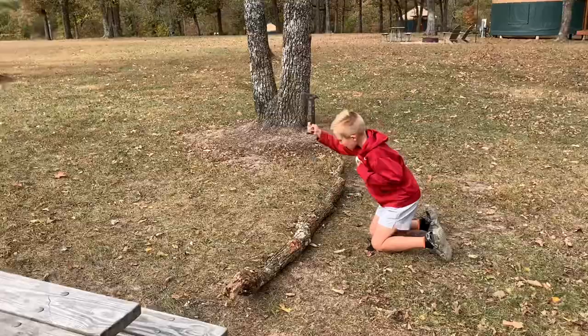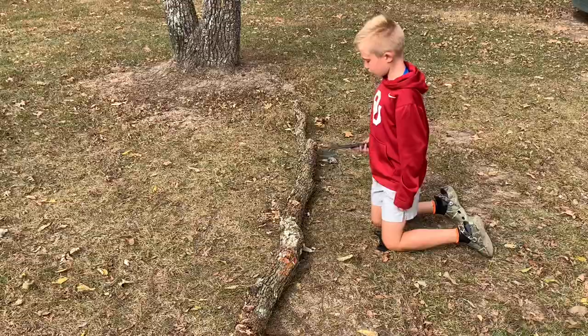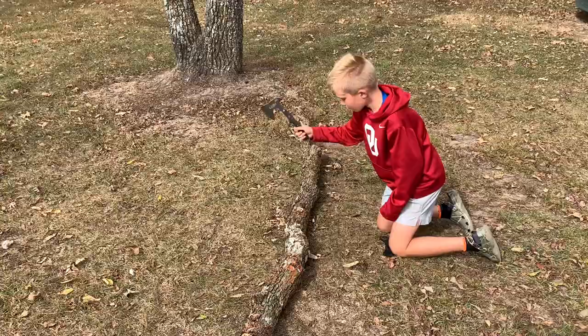What you doing, bub? Chopping up some firewood. Might not be the best way to do it, but we've talked about not putting our hand in the way, right? So this is the best and safest way we found for a nine-year-old. And he's chopped up quite a bit for us.